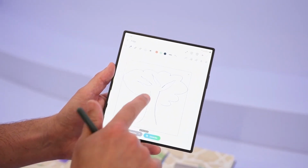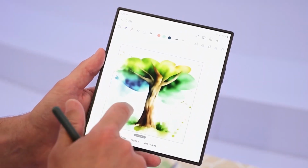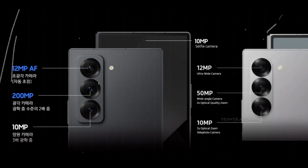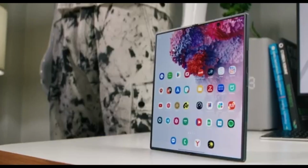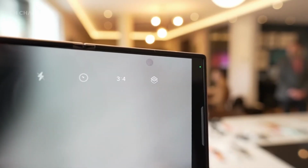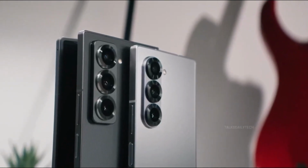And it gets even crazier, because the camera game is on a different level. 200-megapixel main shooter, 12-megapixel ultra-wide, 10-megapixel 3x telephoto, plus a 10-megapixel cover camera and a 4-megapixel under-display cam for full-screen calls and selfies. If photography is your thing, Fold 7 is about to make your DSLR jealous.